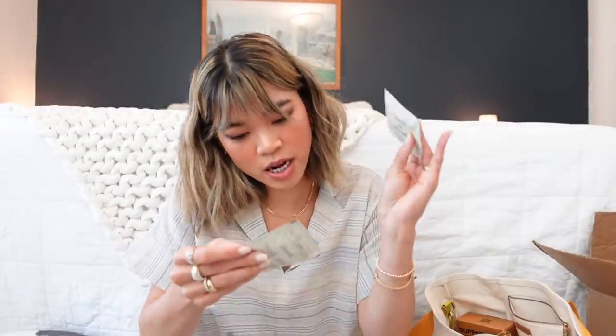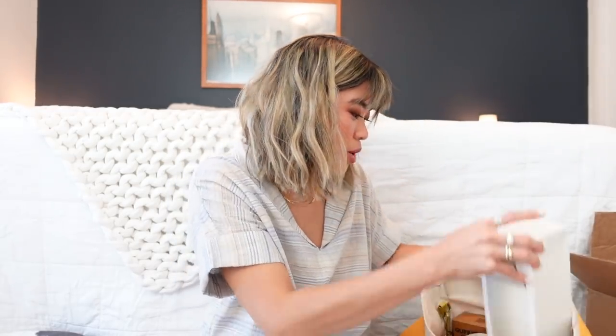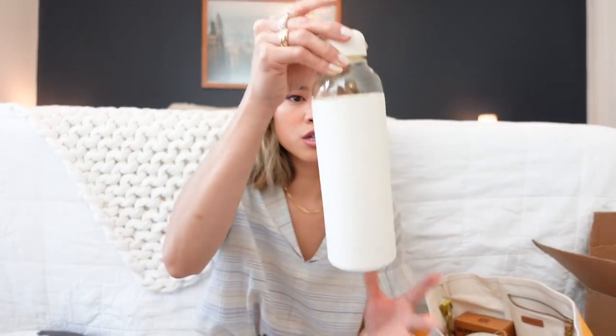So I'm just gonna rapid fire through this because there's literally so much. Salt and Stone SPF 30 lip balm. An SPF lip balm. I actually need this so bad. Okay. Then we've got Salt and Stone Moistened Towelettes. So two little towelettes. Throw those in my purse, actually. Then we've got, oh, I love this brand. This is the W&P Porter glass water bottle. I actually have their ceramic mug in pink. I love this brand. So cute.